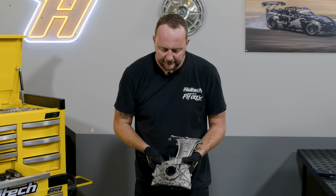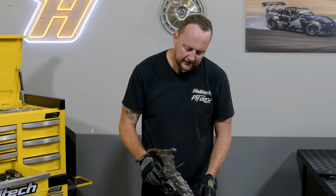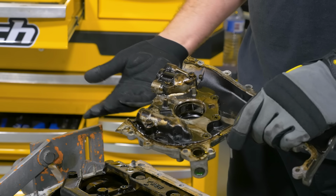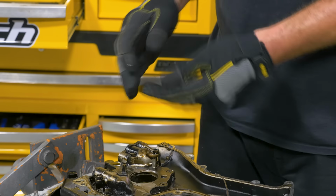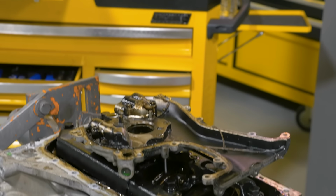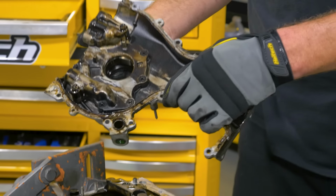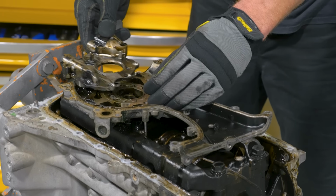The timing cover case that we've just pulled off so we can pull the cylinder head off. This is the oil pump in here. We normally don't pull these apart. You'd either replace it or you'd know that it's good. But while we're here and we're oily, let's pull it apart and we'll see what's inside. On this style of engine, the oil pump has got two flat surfaces, just like the RB style engine. Got one bolt, we'll just slide this off.